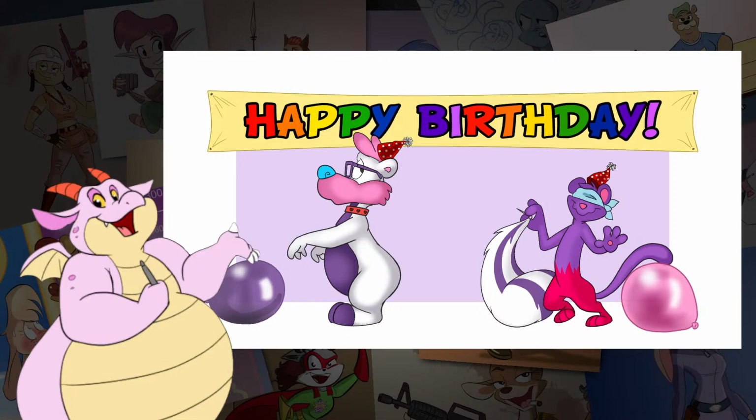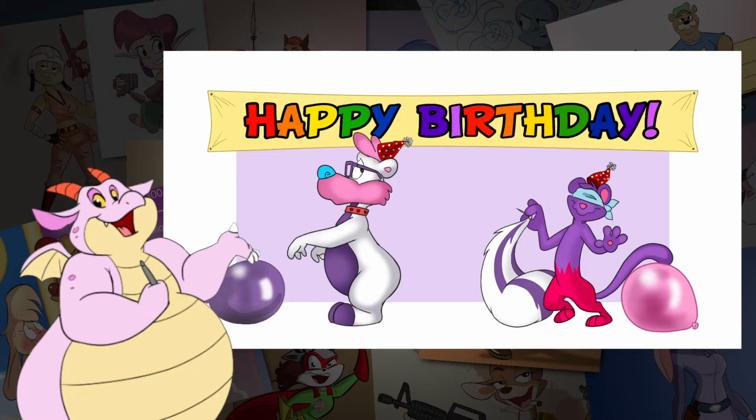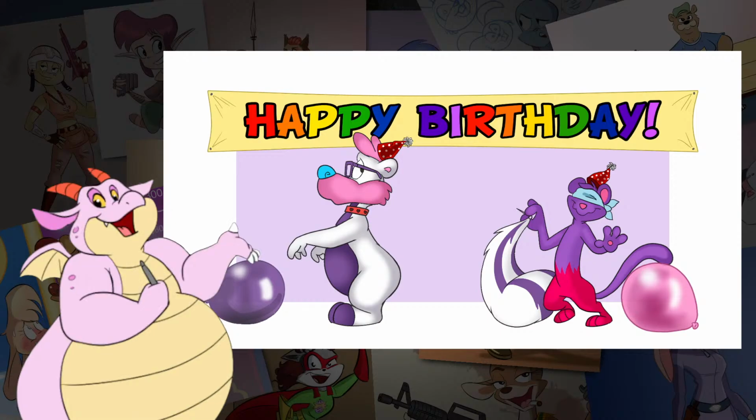So this was some birthday art for my friend Mauve. I've done a lot of art for Mauve over the past couple of years. It's always a lot of fun drawing his character. And the other guy, that's Violet the Ferret, one of Mauve's friends, and he actually commissioned me to do this.